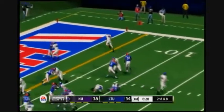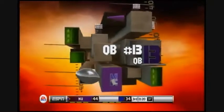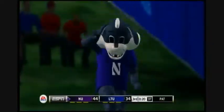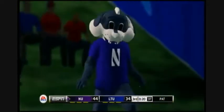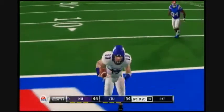Got the corner. Touchdown, Wildcats. Well, the quarterback just showed us he can beat you with his feet as well as his arm. And what a dangerous weapon this guy is.